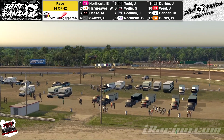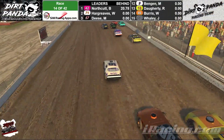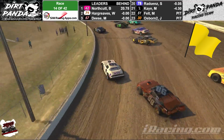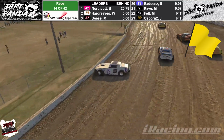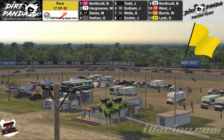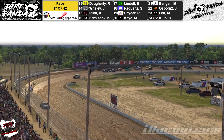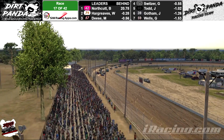And we've got a car spun out here. It looks like Michael Bingham on the back stretch. Here's our replay cam. Looks like JC West got a little loose there and just came down the track. Cut the nose off of Michael. Tough break for Michael there on laps 15 to 40, I suppose. We're going into lap 18 now.